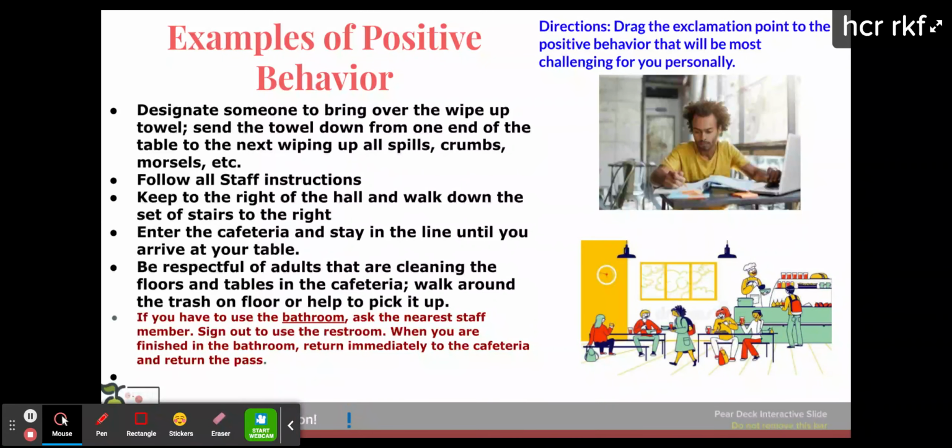Here are some examples of positive behavior. What I want you to do is drag the exclamation point to a positive behavior that will be most challenging for you personally.